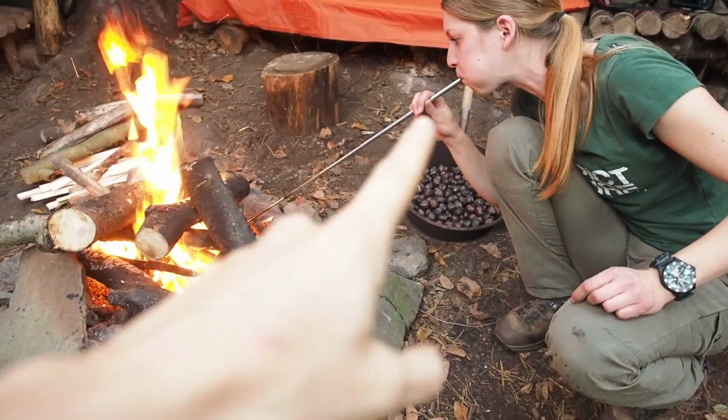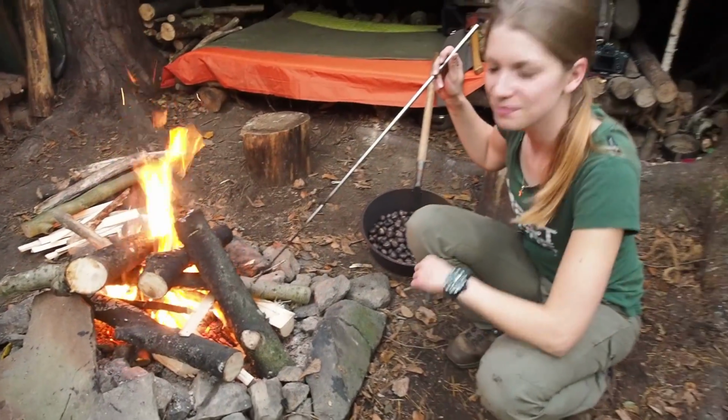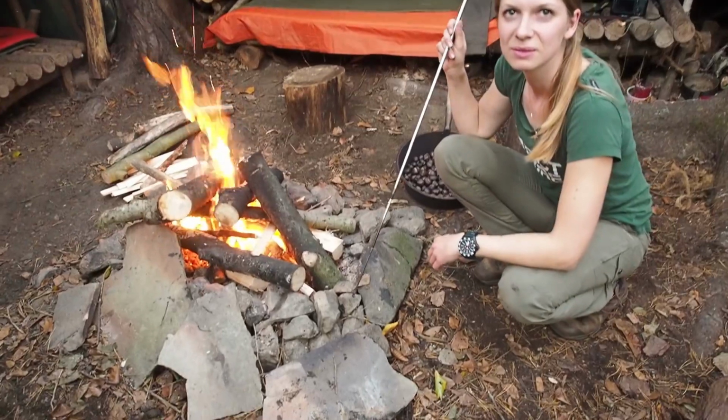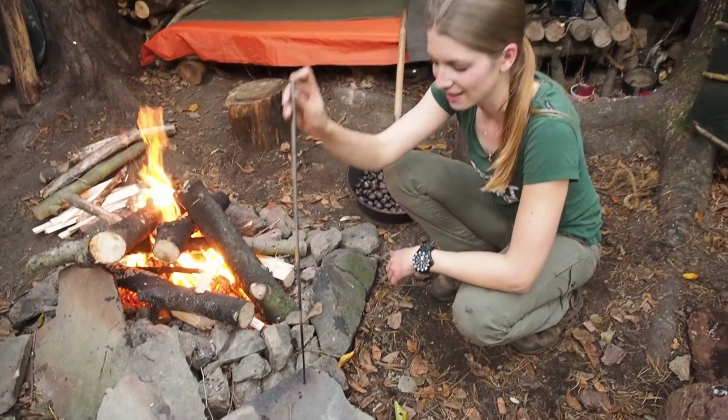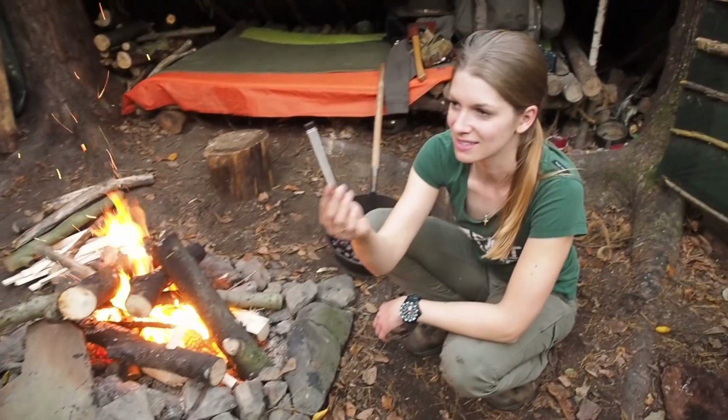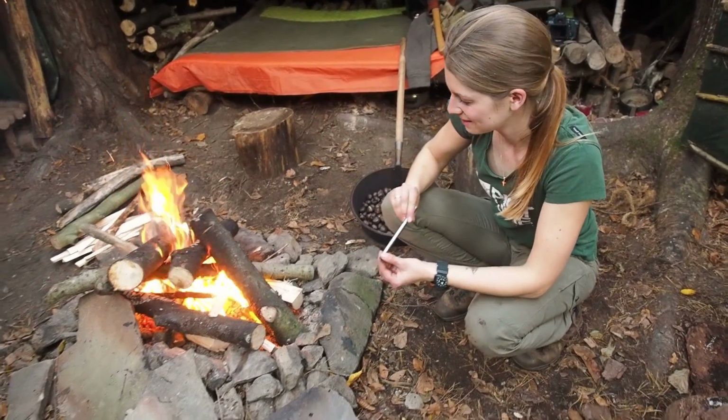Vanessa is using an old antenna from a radio as a blowpipe, and that's a really cool thing because she can collapse it and then it's really small. Yeah, perfect to carry. Really nice.